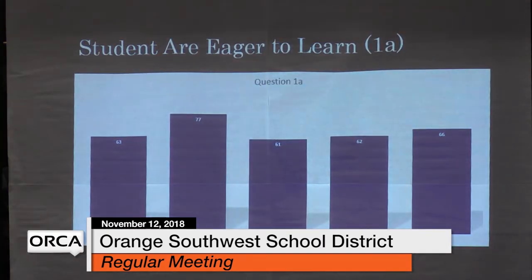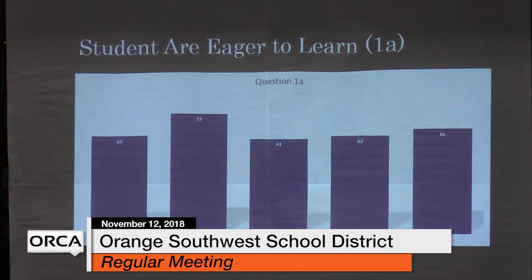So what these numbers represent: if you look at that 77 for 2011, that means that 77% of the respondents in 2011 either agreed or strongly agreed. So in all these cases, it's the sum of the agrees and the strongly agrees. Students aren't eager to learn was the question. And in going through the comments, there were seven of them, and the basic theme was a lot of concern about the growing number of students with trauma-based behaviors.